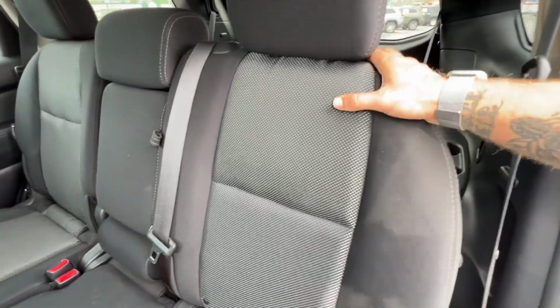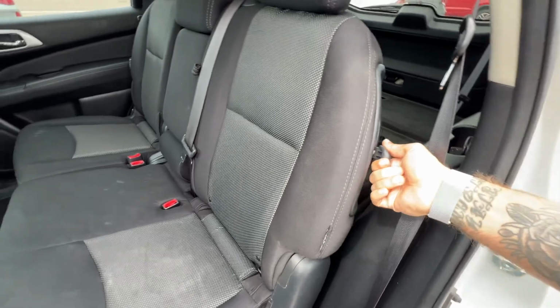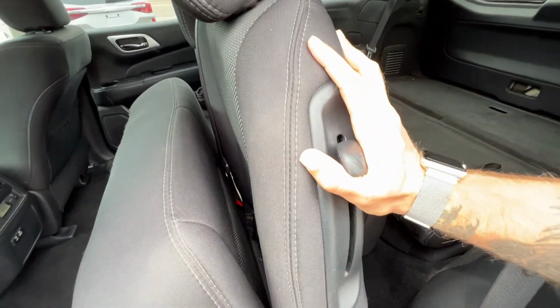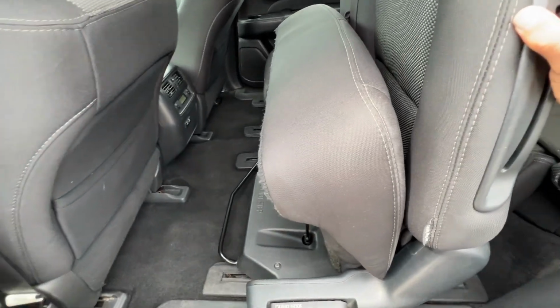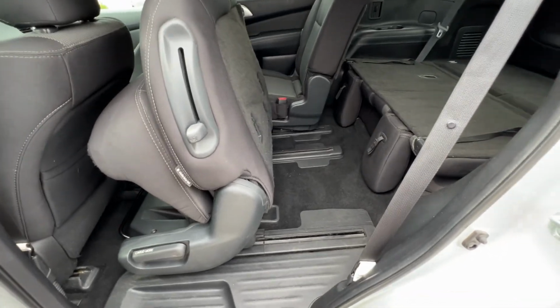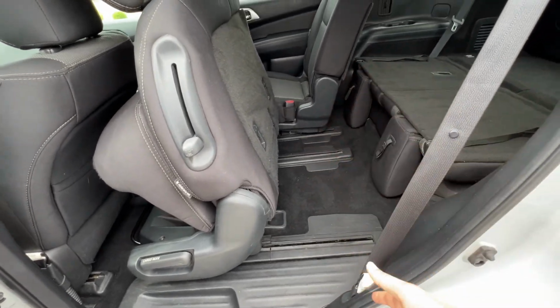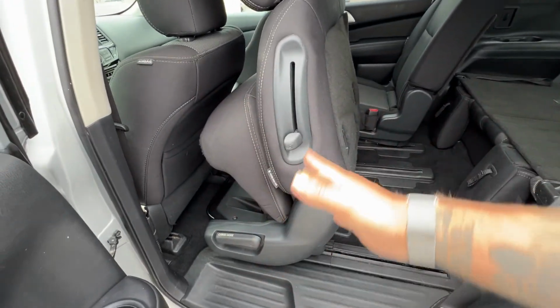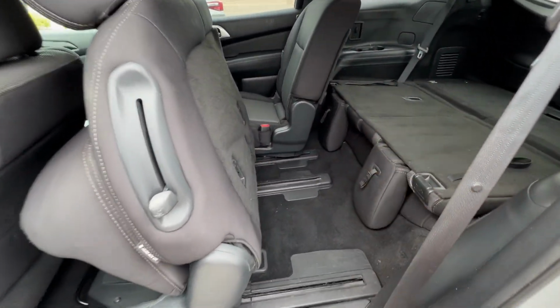So pulling this back up, if we want to access the 3rd row, it's easy. Just press here, and then you just got to put a little force there. You can see that flips up, and boom, you've got nice, easy access. So with this, we can see the 2nd row is on a rail system, so we can get leg space and everything dialed in for everybody that needs to sit in here.